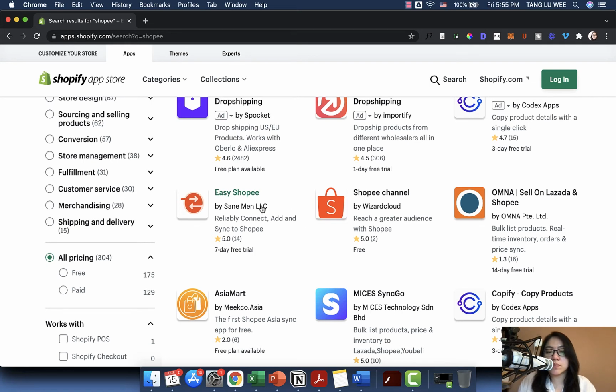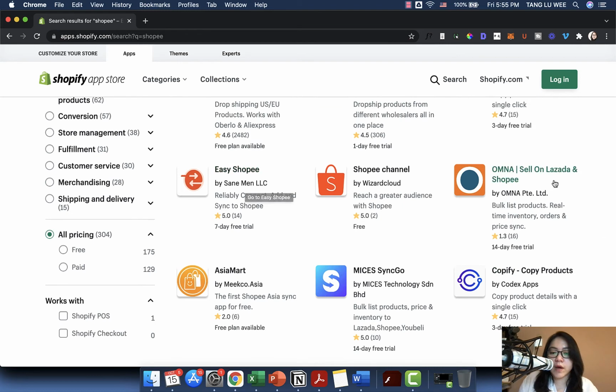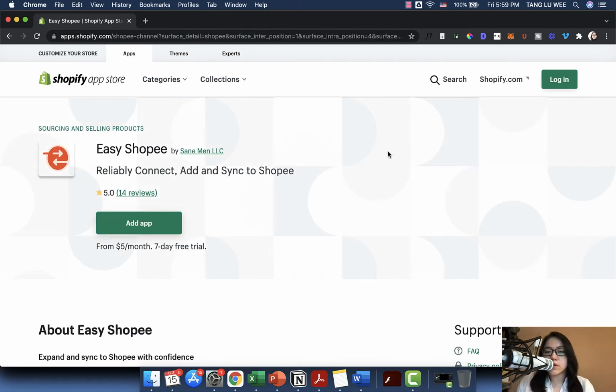You have Easy Shopee, Shopee Channel, Omna, Sell on Lazada and Shopee, Asia Mart, Meister, Cinco, Shopify. Okay, so probably these 5 would be the most relevant ones, and depending on your use case, one of these might be the most ideal solution for you. Okay, so you would want to just go in and have a look. And most of these tools come with a free trial. So here's a 7-day free trial that you can use to just check it out, see if it works for your use case.